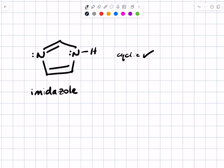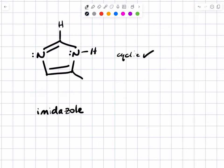Now we need to think about, is it planar? To determine whether it's planar, it can be helpful to draw in all the hydrogens that are implied but not shown. Understand that when drawing structures in OCHEM, if there are hydrogens on heteroatoms, we must show the hydrogens. You can't omit hydrogens on nitrogen or on oxygen. So there legit is no hydrogen on this nitrogen. It's not implied.